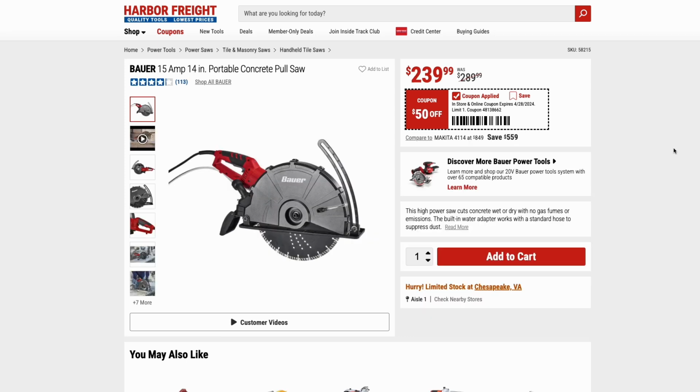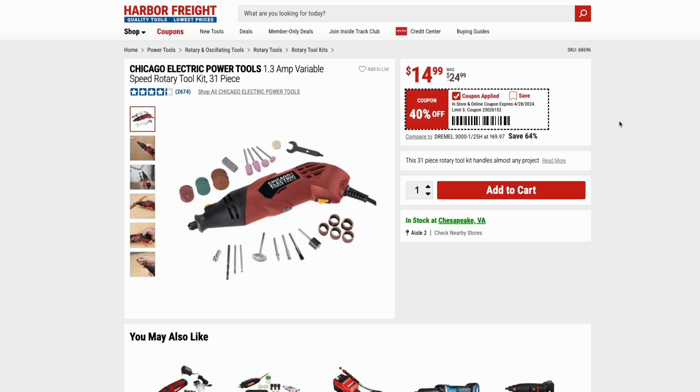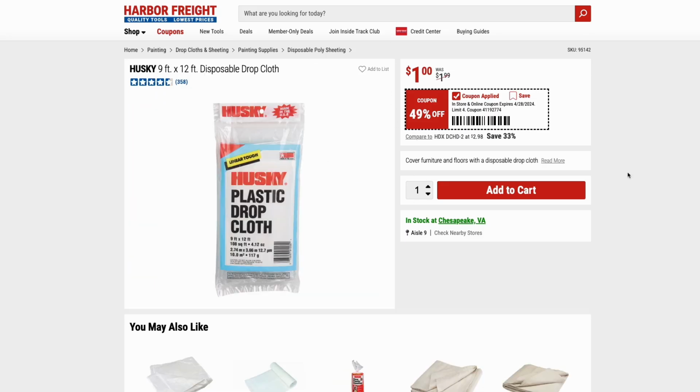They have the Bauer 15-amp corded 14-inch concrete saw for just $240, $50 off. You also have your Chicago Electric. This is your really cheap rotary tool, but good for maybe projects or crafts with your kids, something like that. It's just $15, 40% off, comes with an accessory set as well. You can never have too many of these plastic drop cloths. These are just $1, so always have a bunch of these on hand, stock up, so you always have them when you need them.